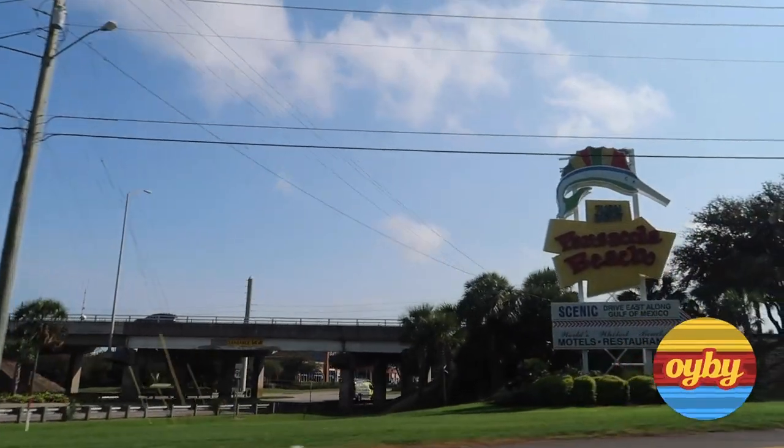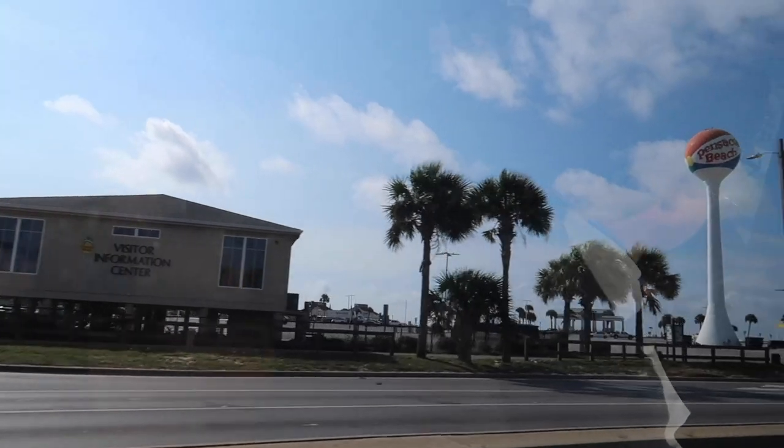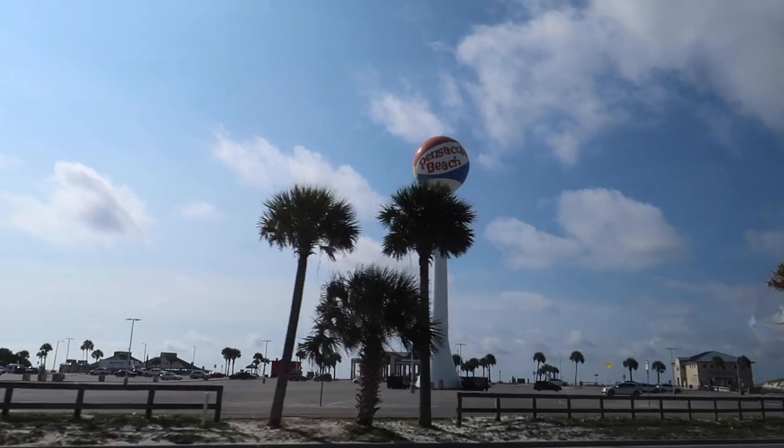Good morning from Pensacola, Florida. We are heading to the beach. So this right here is Pensacola Beach. There's the giant Pensacola beach ball water tower.